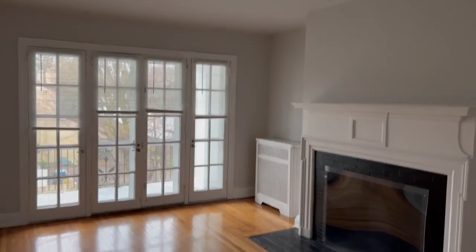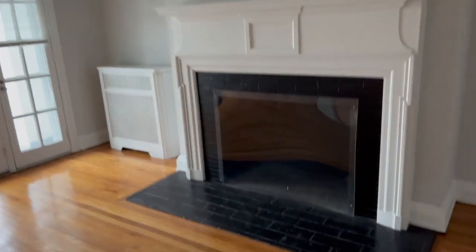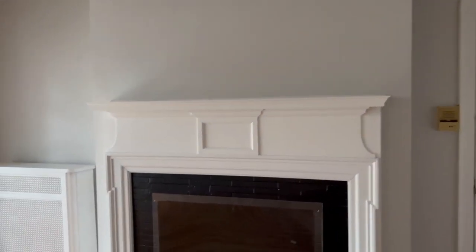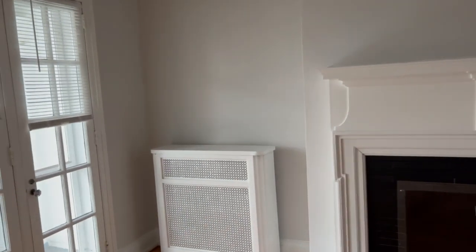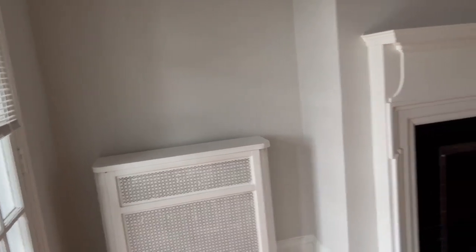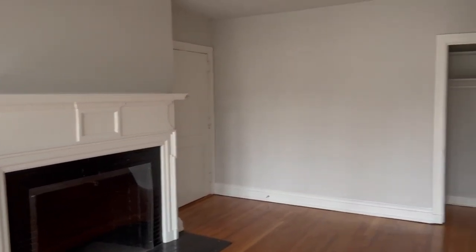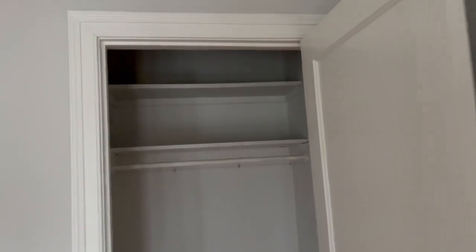This is your living area. On your right, you have a fireplace. Over there, you have a heat source. This place has a central heat, a radiator heat. This is what it looks like from this angle. At that corner, you have a closet space in living room. Nice closet space.